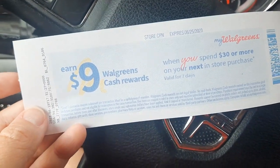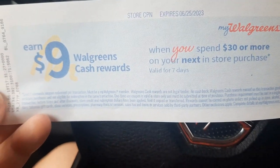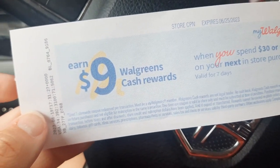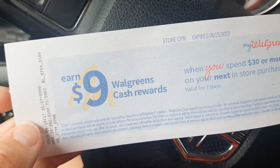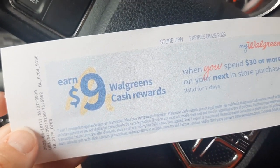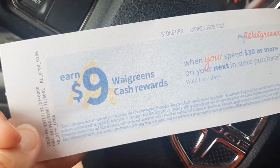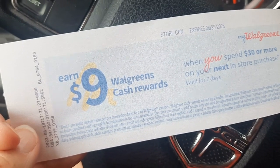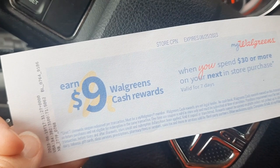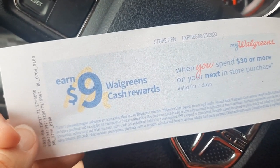I also got this $9 Walgreens cash when you spend $30 or more on your next in-store purchase for next week, which I'm so excited about, getting these a week ahead of time so I can plan better. I was trying to get them and do them in the same transaction or the same day within the next transaction, and that was very, very stressful not knowing what you were going to get. Now that I know what I'm getting, I can plan out my deal better. And so I'm so excited about this. I'm going to definitely be doing this deal next week.